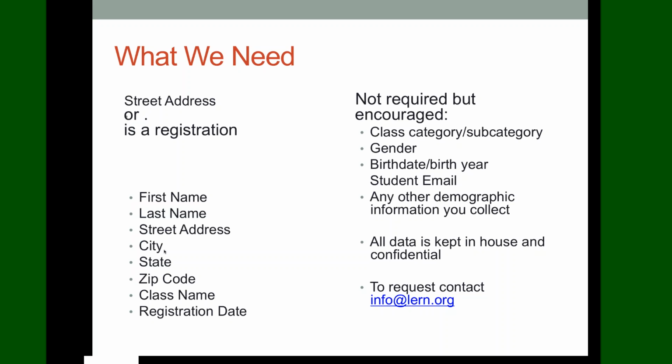It is a little complicated, but feel free to reach out to us at info@learn.org, and we'll walk you through the process and can work with you to extract the data as well. And like I said, if there are certain things you don't collect, feel free to still reach out, and I can tell you what aspects of the report we might not be able to give you because of limited data. We can certainly give you some stuff.